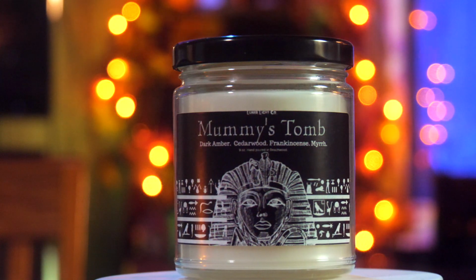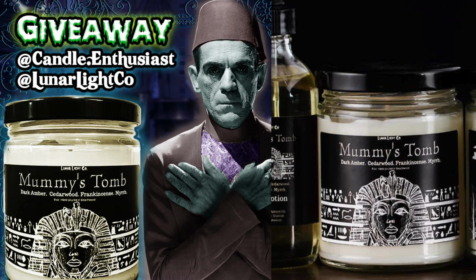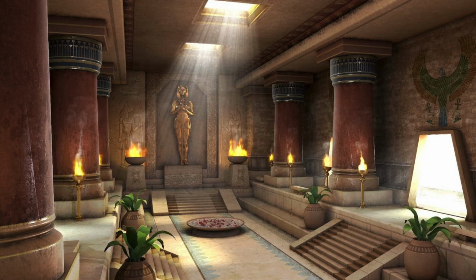Mummy's Tomb by Lunar Light Company. This really captures the charm of the 1930s Boris Karloff Universal Studios The Mummy film. This somehow brings the film to life. It doesn't feel like National Geographic. This feels like Hollywood. Whereas the previous candles were outdoor candles primarily, this is going to be immersive in the world of inside. We really feel like we are surrounded by an interior situation here.